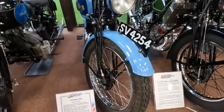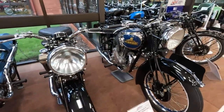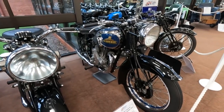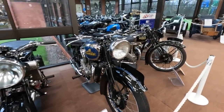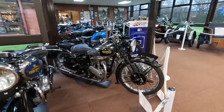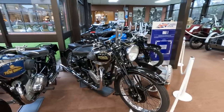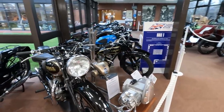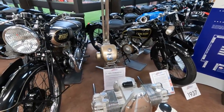Now the drum brakes. A new Imperial 1937 single cylinder overhead valve. And a Rudge Whitworth. Bolt on power for your bike.